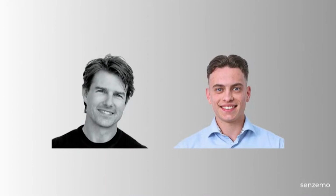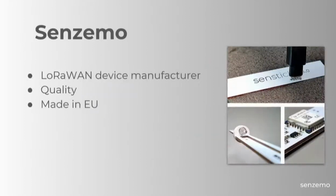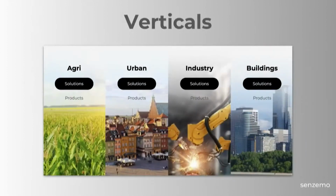Now, enough about me. Let's go back to Senzemo. Senzemo is a LoRaWAN device manufacturer from Slovenia, with all of our devices made in the European Union. We focus on producing quality devices that provide accurate measurements. Senzemo focuses on 4 different verticals: agriculture, urban spaces, industry, all the way from smart industry to food safety, which will be the topic of today, and buildings.